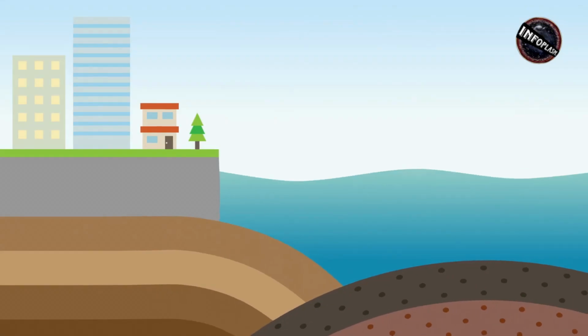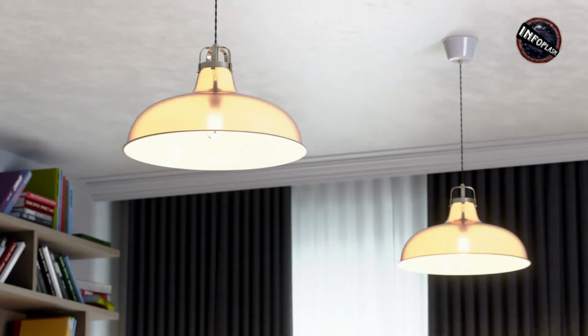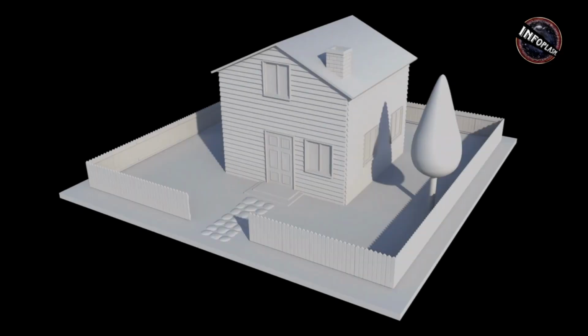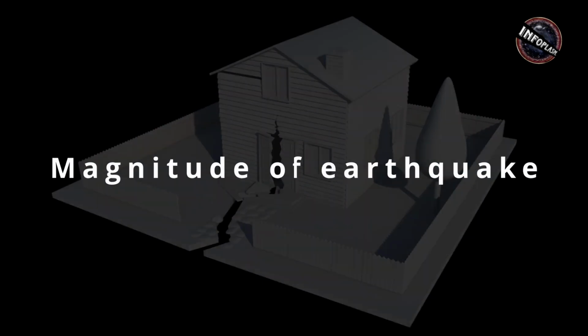Earthquakes occur when tectonic plates beneath the Earth's surface move and release energy. This energy is what causes the ground to shake, and the magnitude of the earthquake is determined by how much energy is released. A house that can withstand an earthquake is built to withstand the ground movement, which is determined by the magnitude of the earthquake.